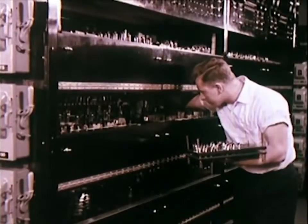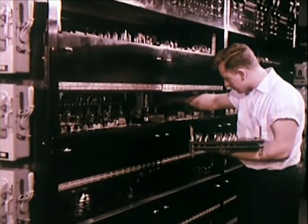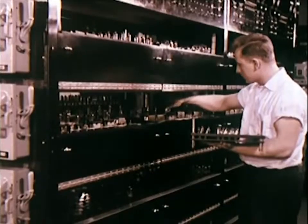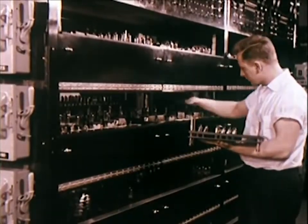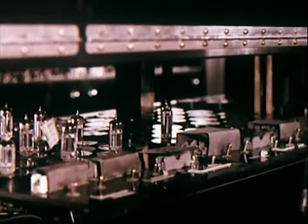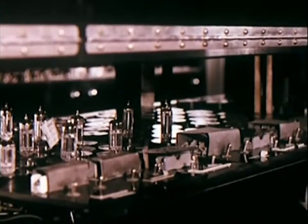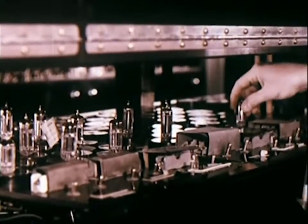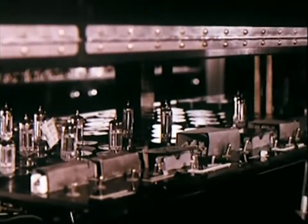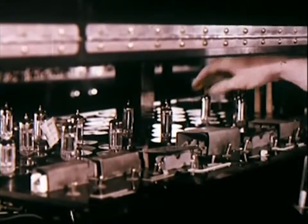In Harrison's life testing laboratory, 250,000 sample tubes can be given rigorous life and performance tests each year. 15,000 to 25,000 tube samples can be tested here at one time. Some up to 5,000 hours, 10,000 hours, or as much as 25,000 hours. 2 hours on, 10 minutes off. Day and night, samples are turned off and on to duplicate years of actual operation.